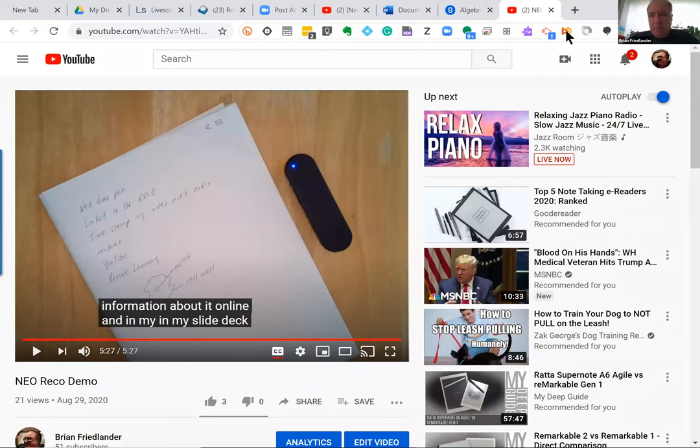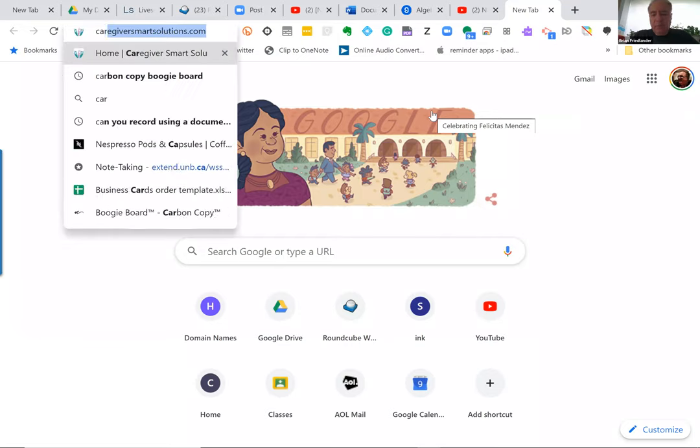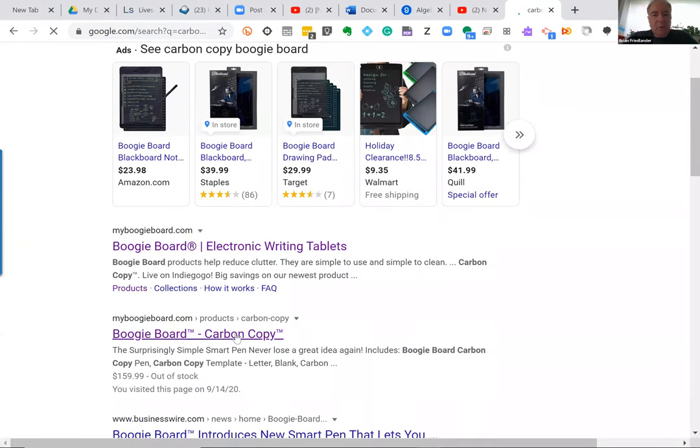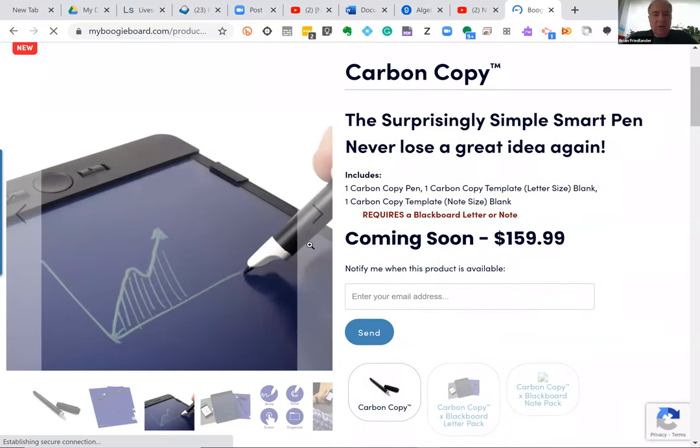Looking at some other tools that just recently came out that I've been working with, you may be familiar with the Boogie Boards, which were these inexpensive tablets for writing where you press a button and they erase. They just announced something called Carbon Copy, which is a digital pen that doesn't record audio, but using this pen technology, students could use this in lieu of paper, and this connects via Bluetooth to an Android or iPhone, and everything you write on the Boogie Board gets transferred to the app where you can then search it and organize it. So if students are looking to move away from paper, this is interesting. It uses a digital smart pen, and that pen is actually made by the same company as Neo Smart Pen. So that's really interesting.